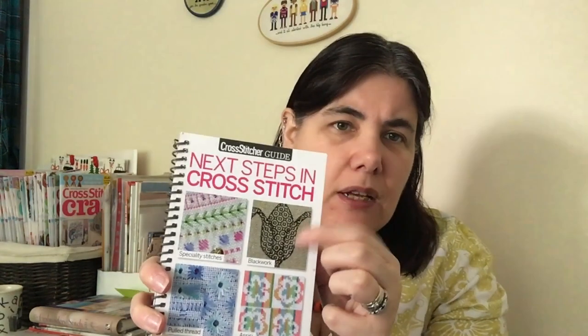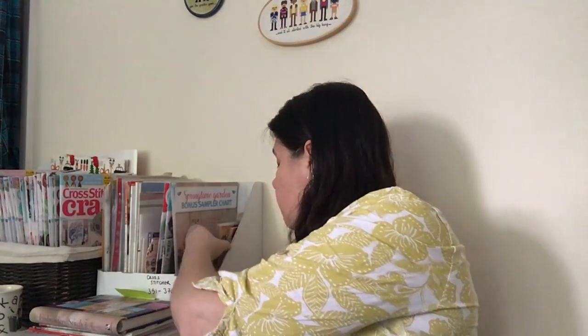I have a feeling I've stitched that, but I don't know where it is. I think that might be on the blackwork. I don't think it is on there. I think I wanted to put it on the band sampler, but I don't think I did. But we'll talk more about blackwork in an upcoming video. What else have we got left? I'm going to focus on blackwork.